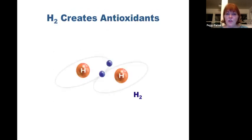But the H2 is where we get the antioxidants. So hydrogen as a gas, you can see hydrogen bubbles in the water when it's really fresh. The hydrogen gas acts as an antioxidant all on its own. And it is responsible for mitigating or neutralizing some of the worst free radicals in our bodies and in nature. But we're specifically talking about our human body. So it can actually be a powerful antioxidant on its own.